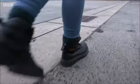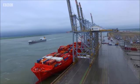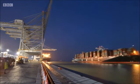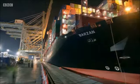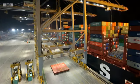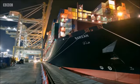I'm exploring how they manage the non-stop flow of containers at London Gateway. A new £1.5 billion concrete stretch of shoreline. To pay back its huge investment, London Gateway runs 24/7. The real business end of this enterprise are the cranes and their operators. To see the megaport from their perspective, the only way is up.